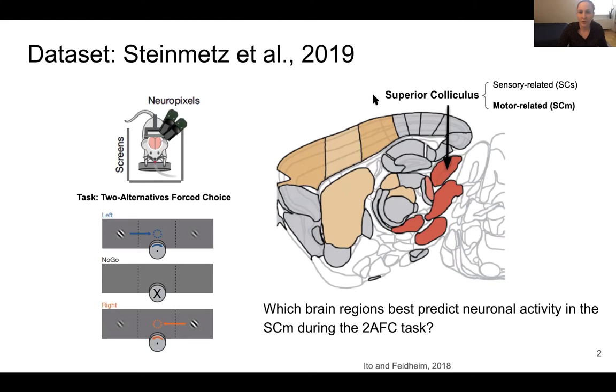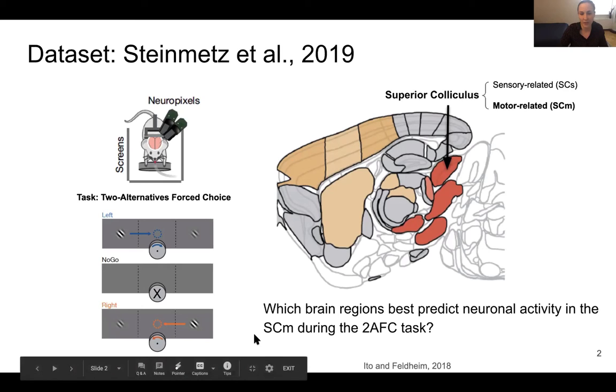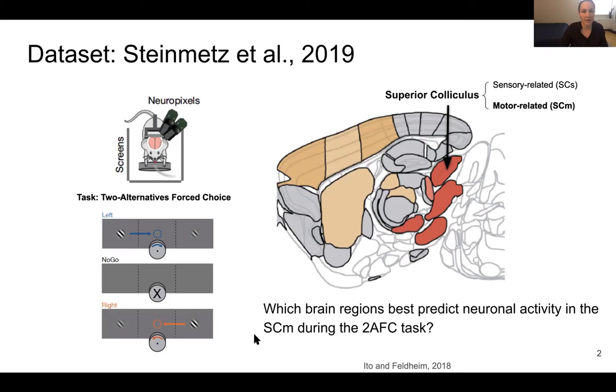We decided to focus on the neuronal activity in the superior colliculus, the motor-related region, because this region integrates sensory-motor information and receives input from the somatosensory cortex, the visual cortex, and also the primary and secondary motor areas. Specifically, our question was to understand which brain region best predicts the neuronal activity in the superior colliculus motor-related during the 2AFC task. Let's jump to the method section.